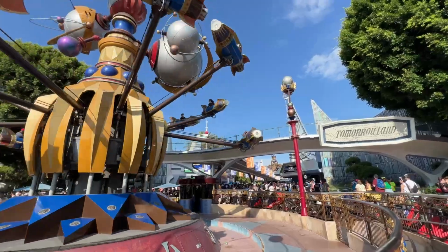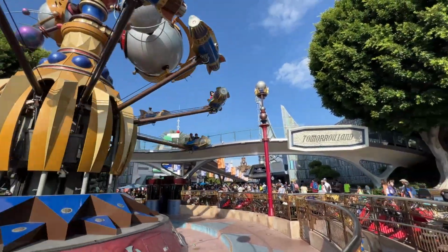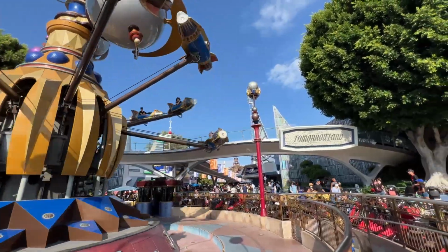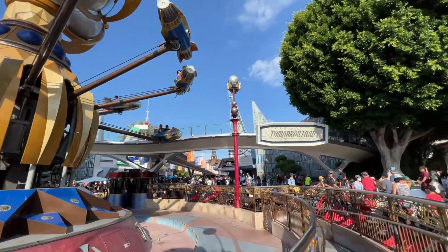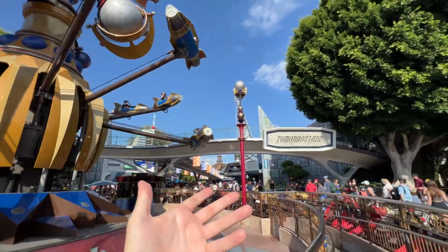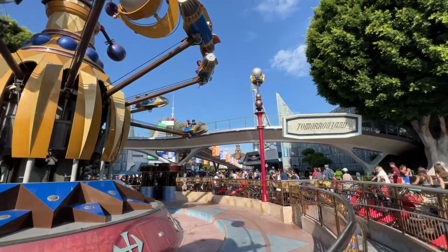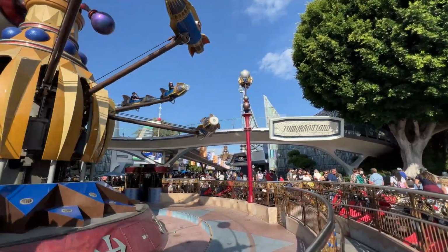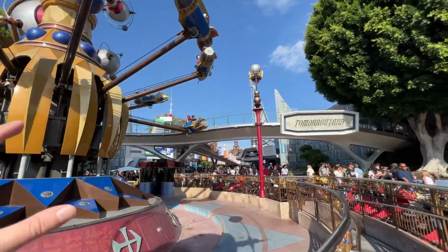A lot of rumors still circulating about Tomorrowland as D23 quickly approaches, just a few weeks away, and we will all find out if all the rumors are true or not. So who knows, but a nice Tomorrowland renovation would be welcome, that is for sure, because I just feel like this land, you know, one of the original lands when Disneyland opened, is just kind of neglected.